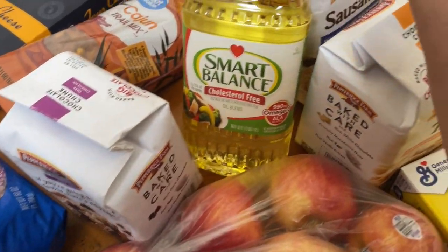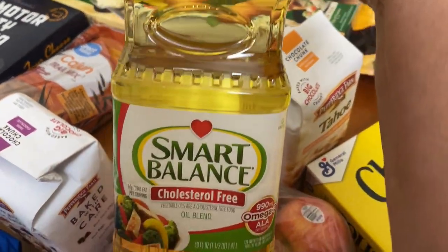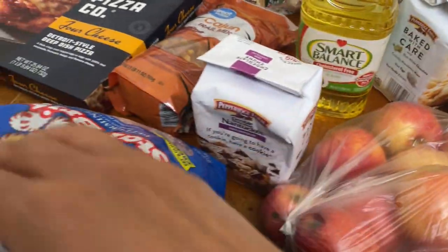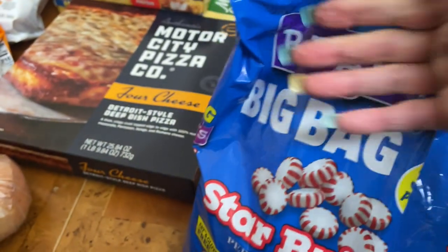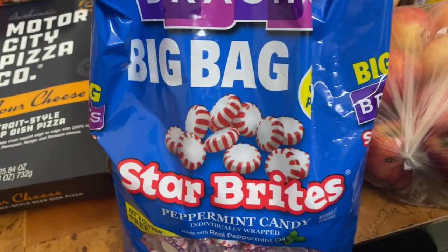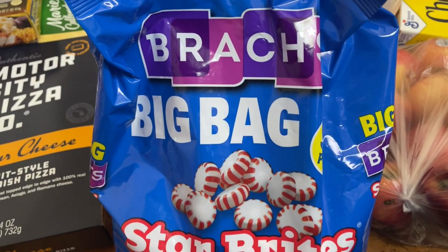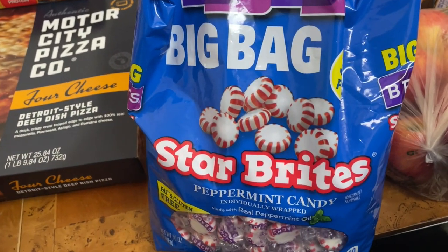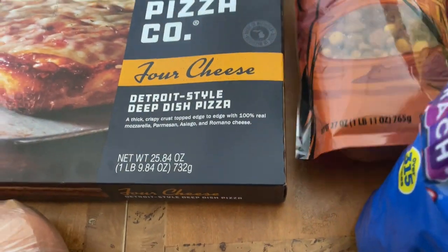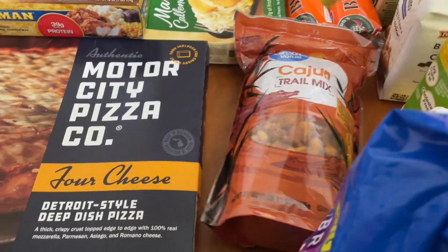Got some Smart Balance, and this is the cooking oil. They say this is heart healthy, so cholesterol free, so that's why we get this one. Then here's a big bag of Star Brights peppermints, because we like to suck on peppermints, and I like to have candy sitting out for guests to come over. You know, when they leave, they can grab a handful if they want. Then some Cajun trail mix nuts, and that's the Great Value.